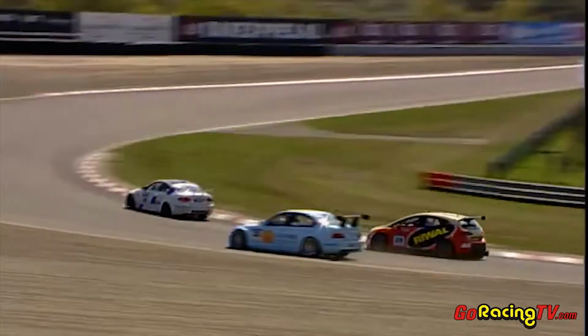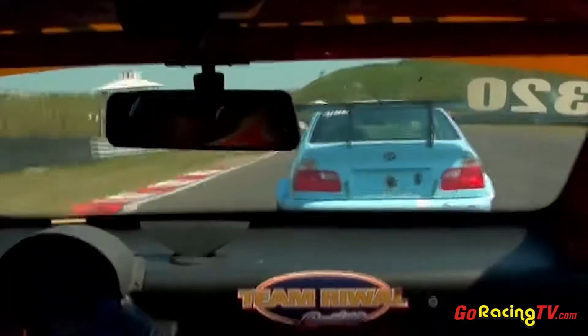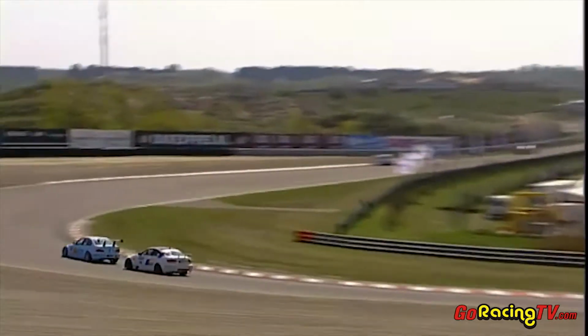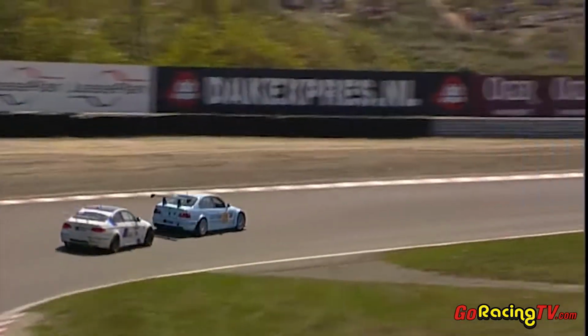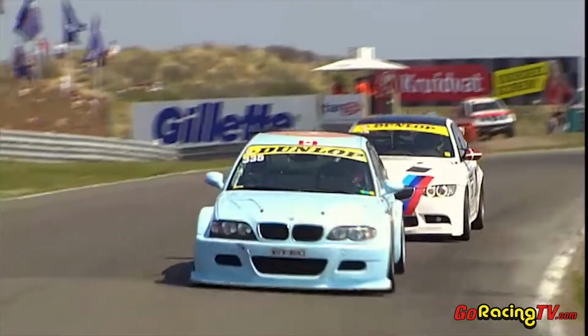Kavanagh is the baby blue BMW. He's on the dirty part of the track there. No traction whatsoever. And Ferry Monster goes a little bit wide, and there's Kavanagh again. Recuperating from his mistake, and now he's on the inside, taking Michel Schaap as well. Kavanagh is on the go. The Sushi King here in Holland.